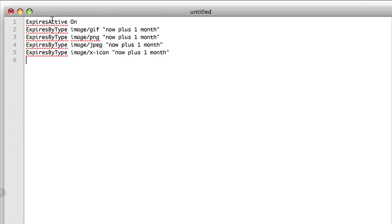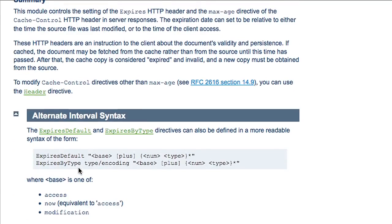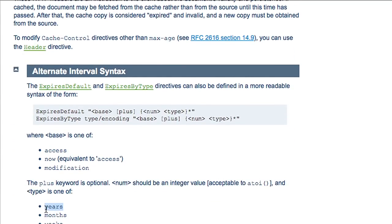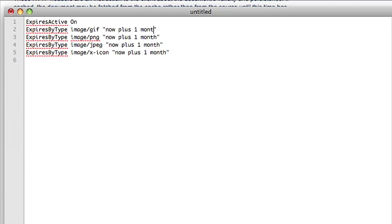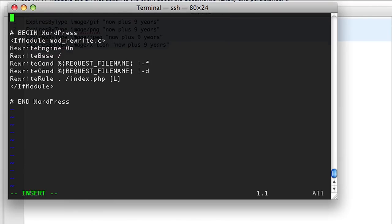I just looked that up a little bit more because I don't want to make it just 1 month, but I want to make it for years. Found the syntax here. So that's great. So now we can pretty much just put this in a notepad, adjust it. Then I can log into my own website through SSH. I copy over my old htaccess file just so that I have it as a backup. And then I edit it, adding this new syntax to have now expires and caching.